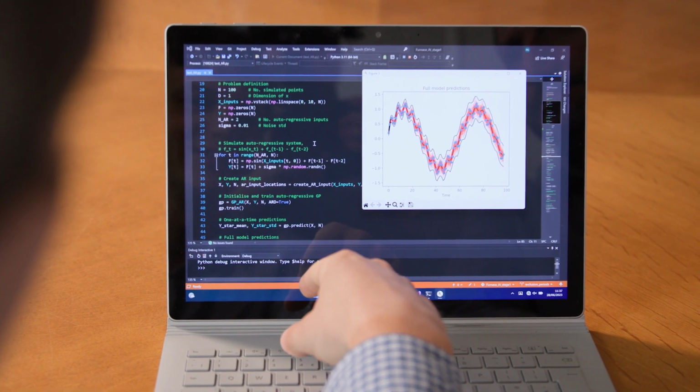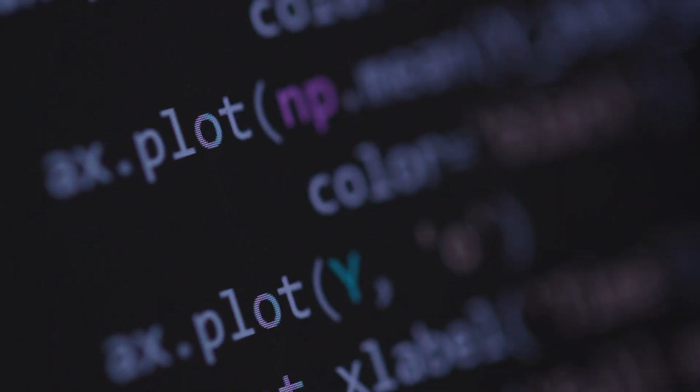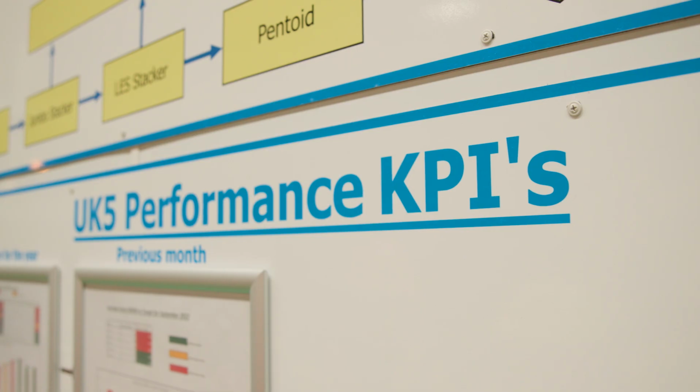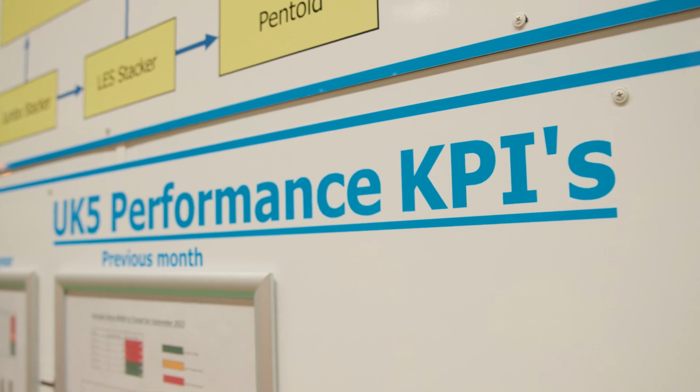We need to deal with the fact that data has a life cycle, so perhaps after several years that data will be less relevant and should be removed from the algorithm. And there's all kinds of features like that which go above and beyond just coming up with a model that fits to the data and makes reliable predictions. And tools like this are absolutely critical in helping us achieve the desired results we want in the timescale we need.